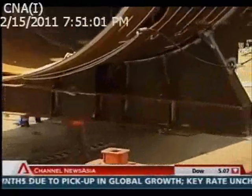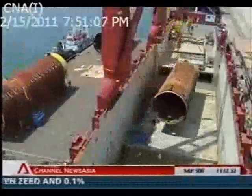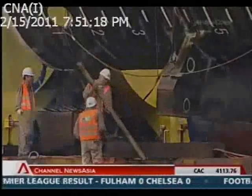The manner in which the suction piles are placed is a carefully thought out process to ensure that the vessel is well balanced. Each suction pile literally inches towards its final position onto the vessel. So much so, even a heavy downpour is no deterrent for the dedicated team.